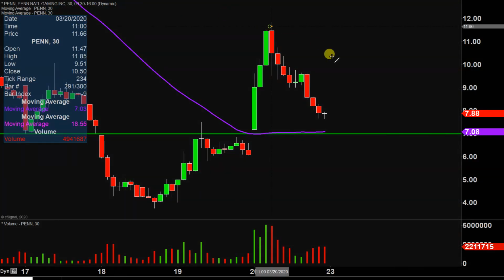From the resistance side of things, I'm just very curious about that trend line right there. This was a whole lot of selling pressure that showed up and just pushed the price straight downwards. So keep a close eye on that. And if the price can get a good high volume break of that trend line, well, then at that point, you could see it getting back up to the $10 mark, maybe even higher. But as of right now, I'm most curious about, can the price stay above $7 or not? Let's see what happens with it next week.